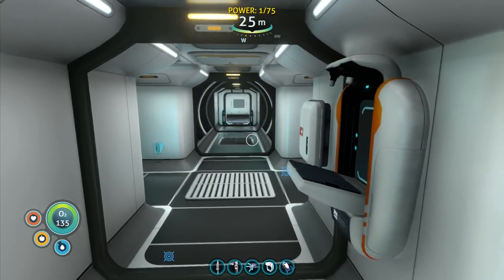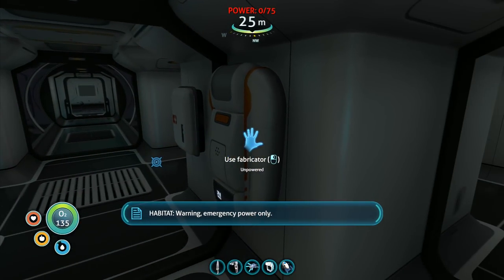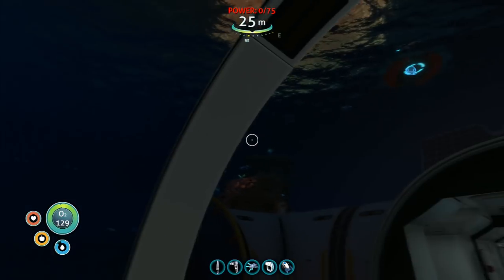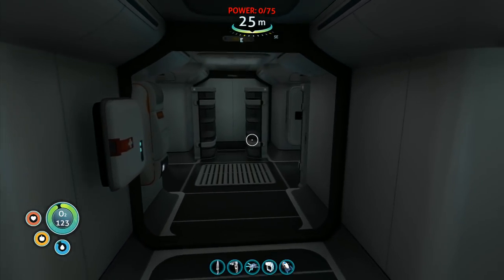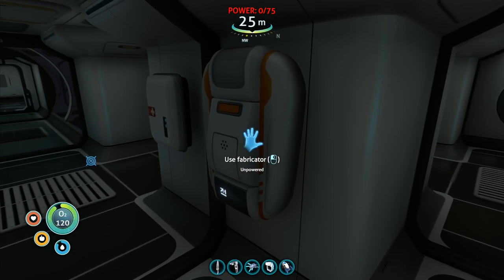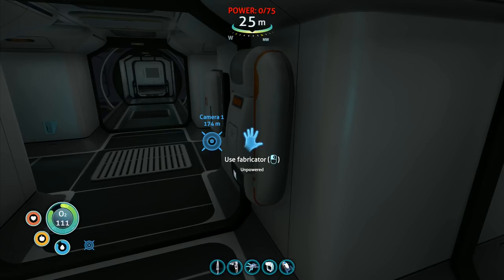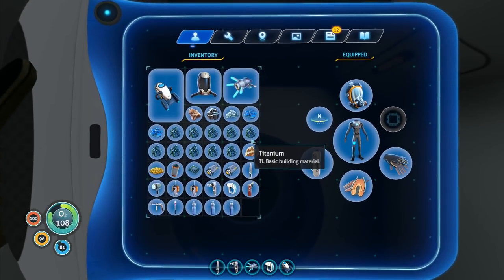I just heard... What was going on? Power warning. Emergency power only. Why? Is it because it's nighttime and I've got a solar panel up there? This concerns me. Can I use it? I can't use that one. I think I need more solar panels. Or we need to wait until daytime. I can't use the fabricator now. This is a nuisance. I want to use the fabricator.